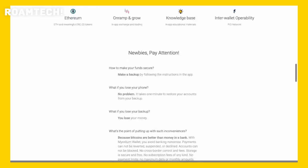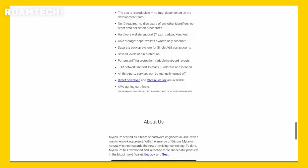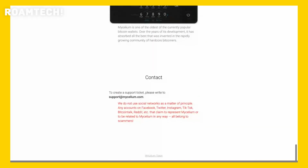Today, we're diving into the Mycelium Bitcoin wallet, available at https://wallet.mycelium.com. This wallet offers a powerful and versatile platform for managing your Bitcoin, boasting an array of features designed for both newcomers and experienced users.